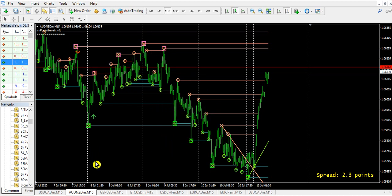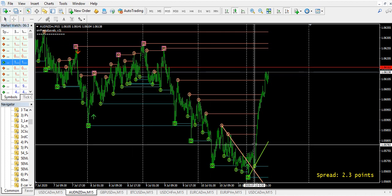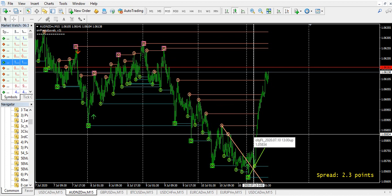On Saturday, I predicted for four pairs. This, and this: AUD NZD, GBP USD, Bitcoin, and USD CHF. Okay, and I told you on Saturday that immediately price breaks this resistance, that's the entry.